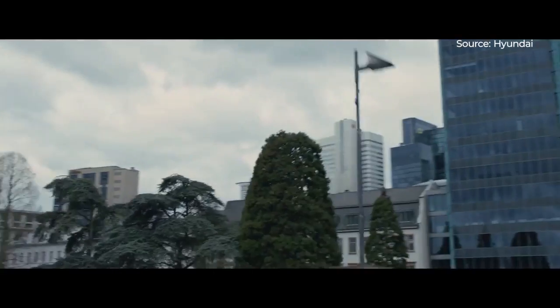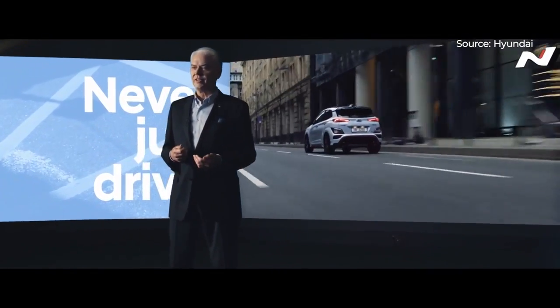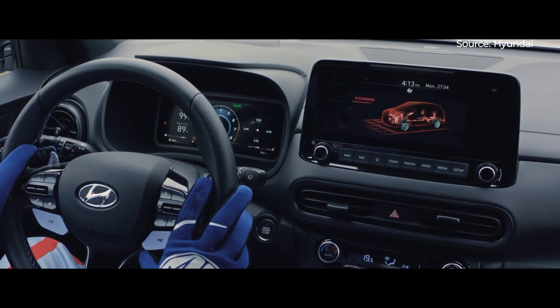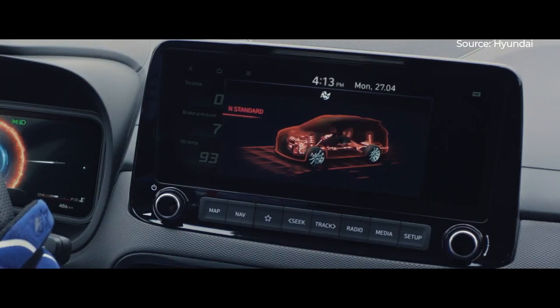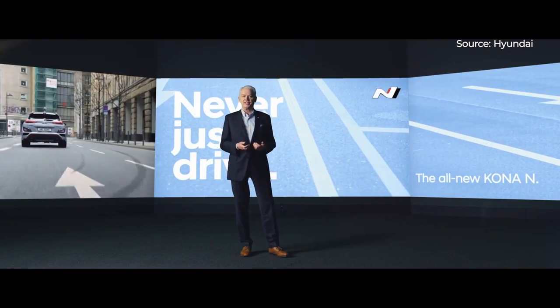The KONA N comes with the N-Grin control system with its optimized drive modes, which offer relaxed daily driving in normal and dynamic track driving in N mode. In normal setting, you don't have a problem with your family sitting on the back seat. However, in N mode, the all-new KONA N completely transforms into a track machine.